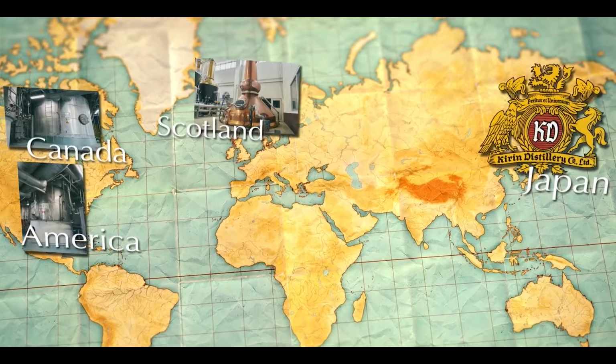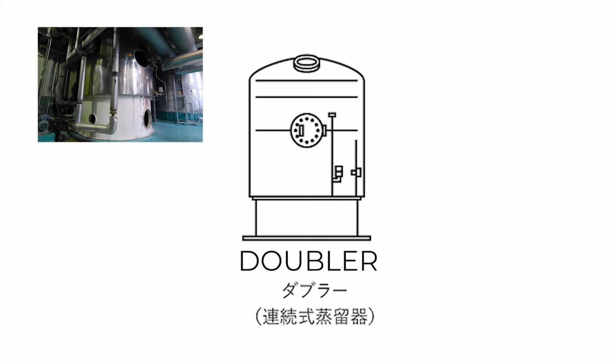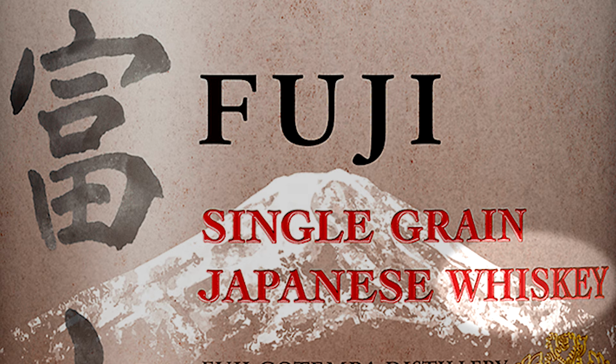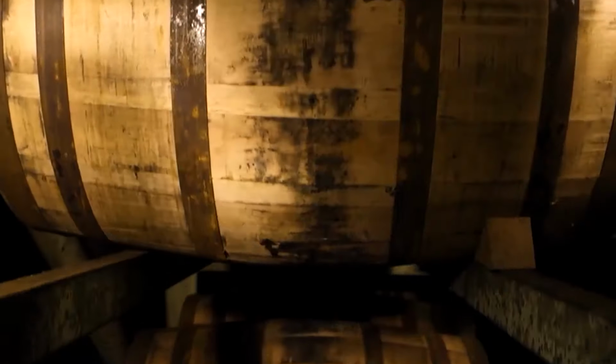It's a vatting of Canadian style, Scottish style and bourbon style components. The last of these made exactly the same way as they do in Kentucky. They actually spelt whiskey with an E on the bottle, a further sign that this is destined to bring bourbon lovers into the world of Japanese whiskey.